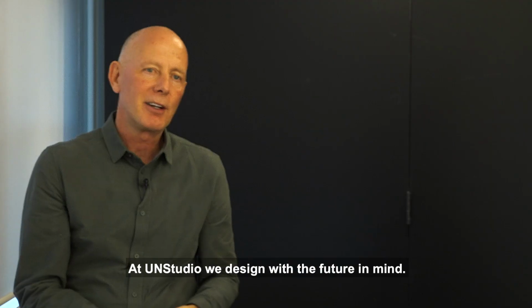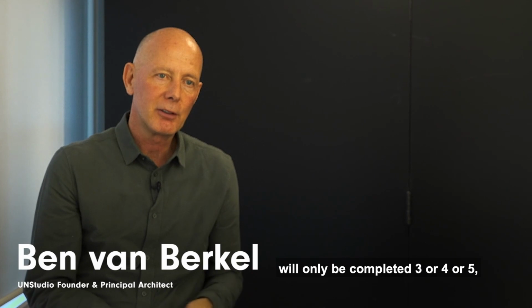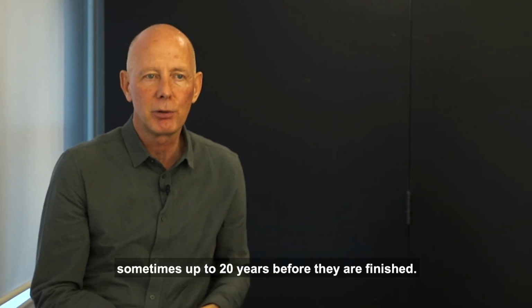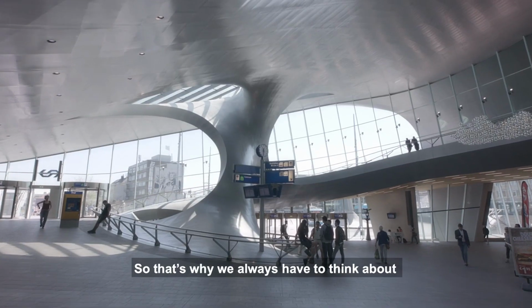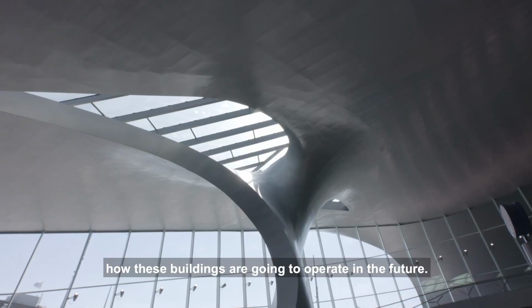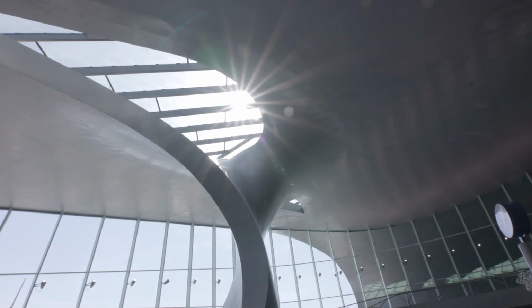At UNStudio we design with the future in mind. The buildings we design will only be completed 3 to 4 to 5, sometimes up to 20 years before it is finished. So that's why we have to always think about how are these buildings going to operate in the future. We know that the world is getting hotter and more urban.